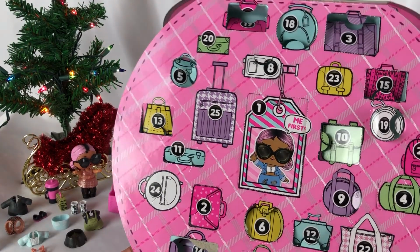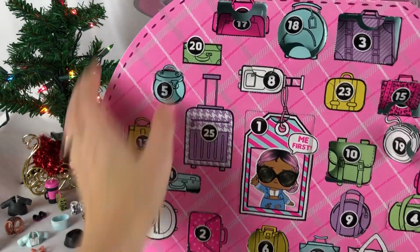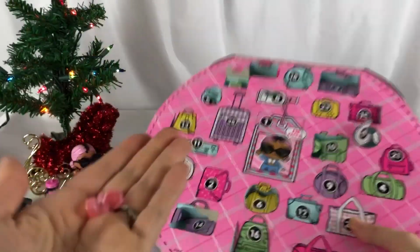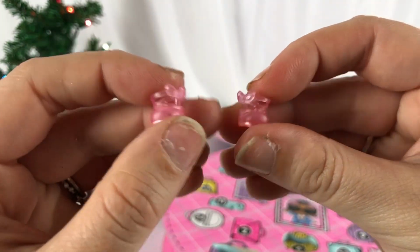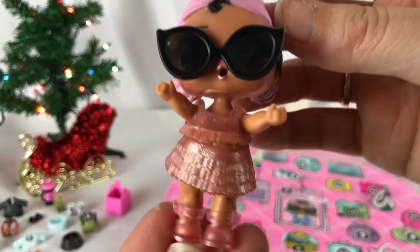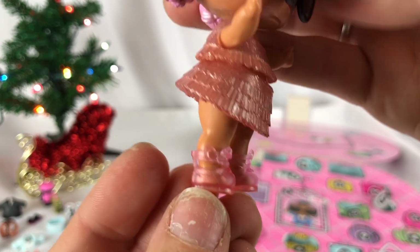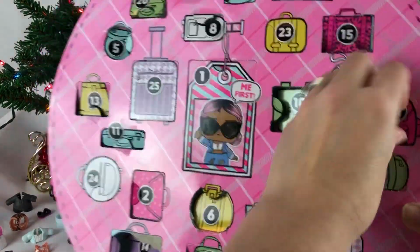All right, day 20. Let's see. You think we'll get some more glasses or something? I don't know. Where is 20? Oh, there it is. Oh, shoes. Oh my goodness, look at these, they're so cute. They're almost like little ballet slippers. They got the little tie on them. There we go, how cute. Phew, that took a little while. It's a little different color than this, but it's so cute. I love those.